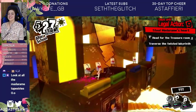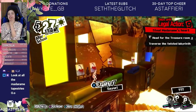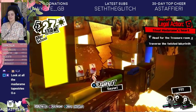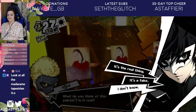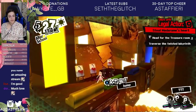Okay, you know what this actually feels like to me more than anything right now with the Sayuri paintings? It feels like when I'm playing Animal Crossing and I'm trying to differentiate whether the paintings at Redd's are counterfeit. But it's really more like spot the differences. So I'm assuming that since three of these don't have a tree and one of them does have a tree, we're going with the tree option.